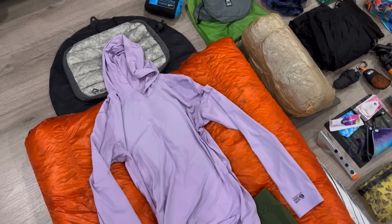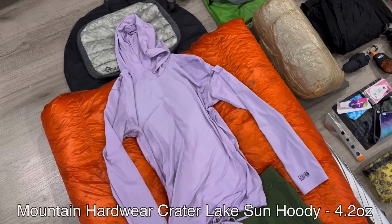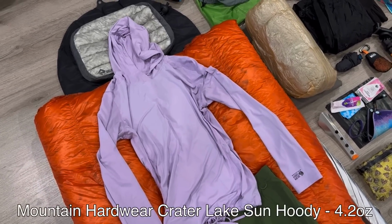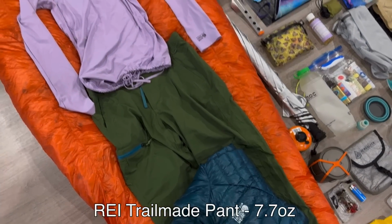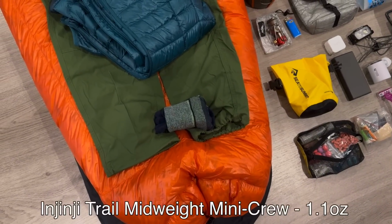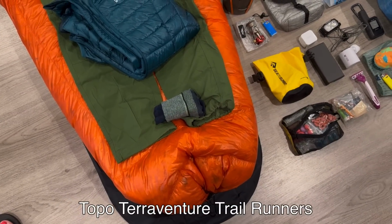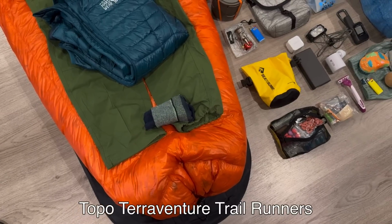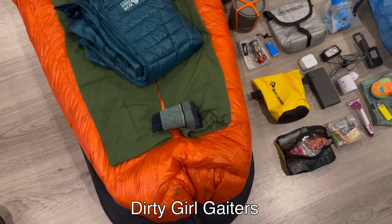Starting with the outfit that I'll be wearing on trail most of the time when I start, I've got the Mountain Hardwear Crater Lake Sun Hoodie paired with the REI Trail Made long pants. Socks that I'll be wearing are the Injinji trail socks, and then the shoes, I don't have them here. Those are going to be the Topo Terra Venture trail runners with the Dirty Girl gaiters.